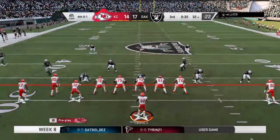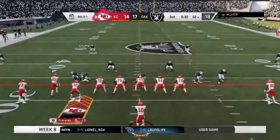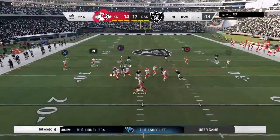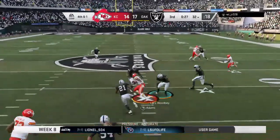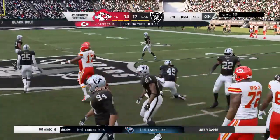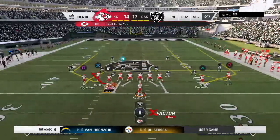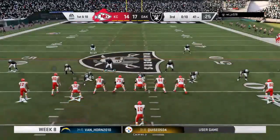And how about this one now? In their own territory, a gutsy call. They're going to go for this on 4th and a yard. He'll drop to throw. And Adams has it complete. And he will have 1st down yardage as he's brought down at the 41. A big roll of the dice on 4th and 1, but it pays off.